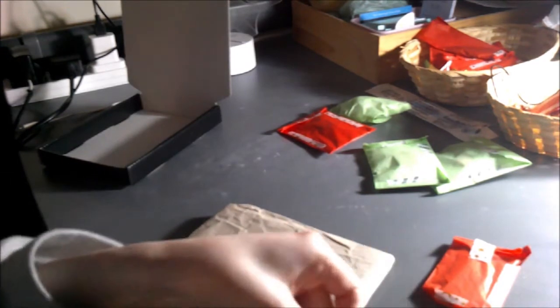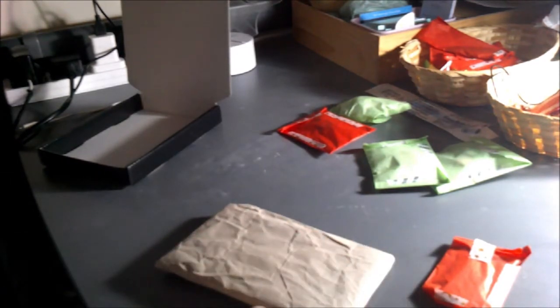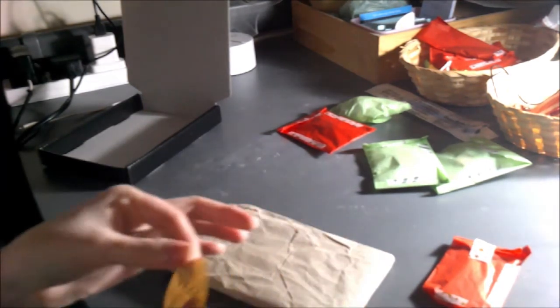I'm also going to put a little Made with Love sticker on the front of the bundle. I usually use these to seal my white tissue paper, but that box is going to be wrapped differently, so I figured I would use it on the front. Add a little handmade touch.